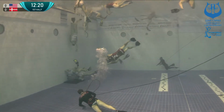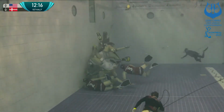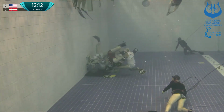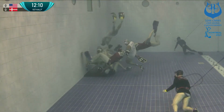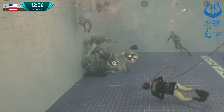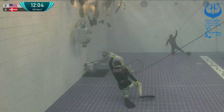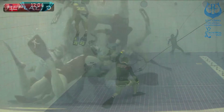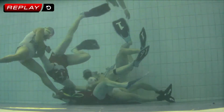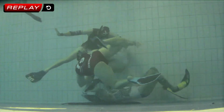Danish player trying to take advantage of the wall. Now attacking number 2, passing around the basket. Held by 3 US players. Oh, and the USA trying to hang on to the goal, but boom, a new goal. Number 19, Casper Trapp. Very smart, the Denmark player. He waited until the goalkeeper switched with the other one, and he saw the hole.